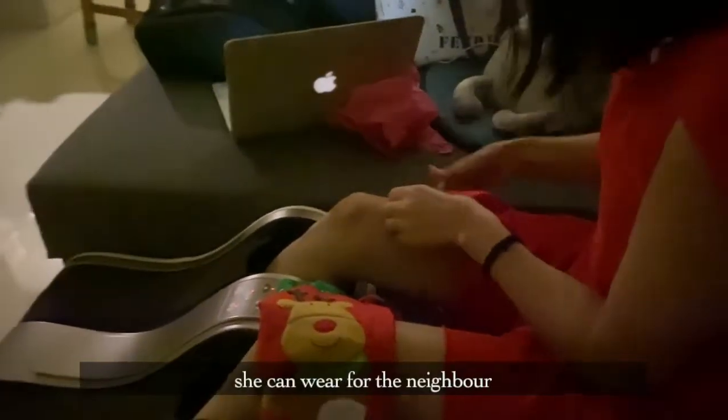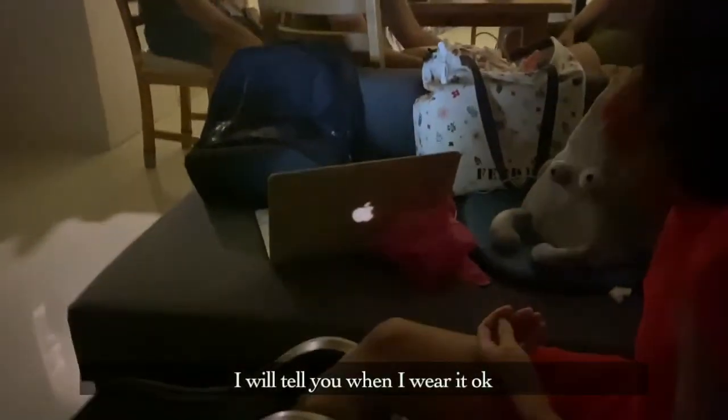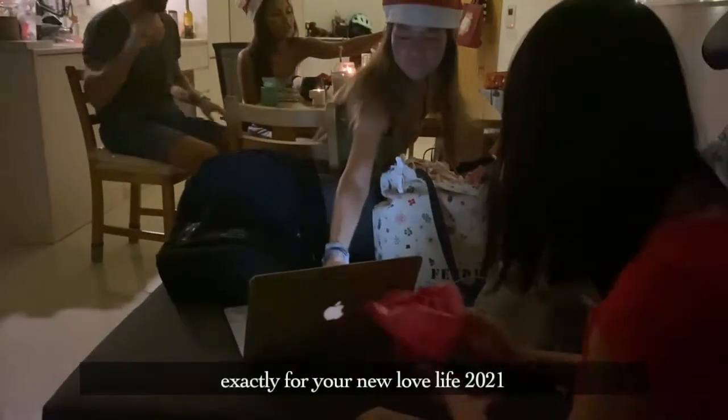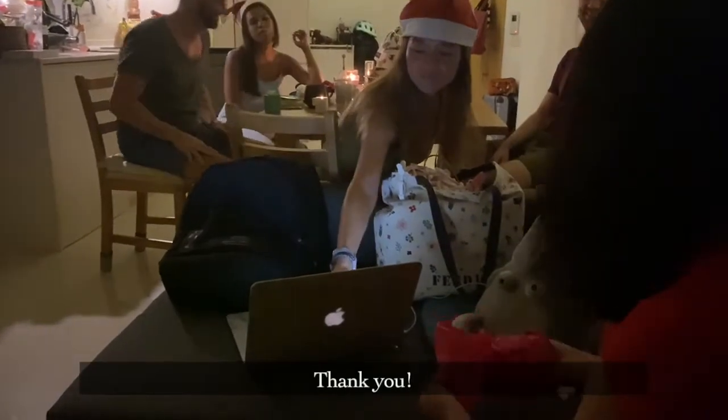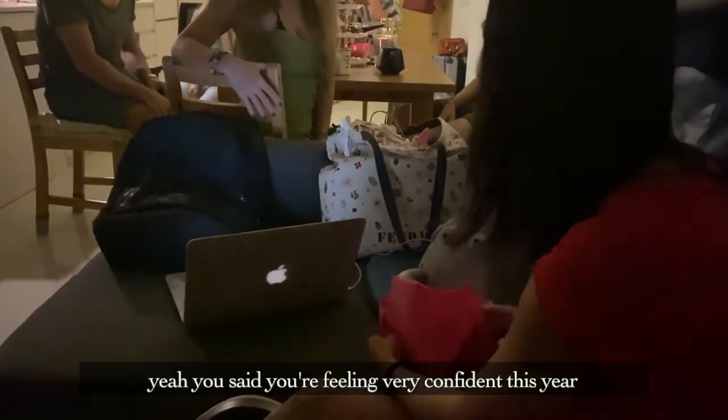It actually fits your dress. She can wear it for the neighbor. We have an image. Oh yeah. For her new... I will tell you when I wear it. Okay. Exactly, for new Love Life 2021. Thank you. Yeah, you said you're feeling very confident this year. So.